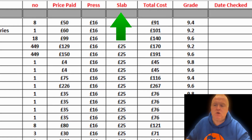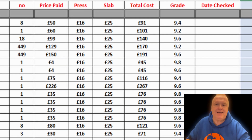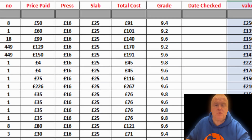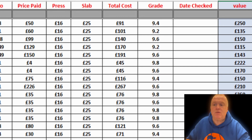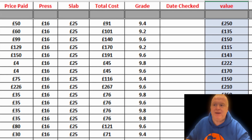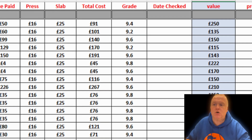I've then got the slabbing costs, and again, you might be looking at that number and thinking £25. That's because, again, I kind of just incorporate into that the whole postage fees, backwards and forwards, and all the rest of it, and I break it down and split whatever my bill is to the number of books I've got. So yes, it's not an identical number, but it's a rough number. I then put down the total cost, so how much this book has cost me to get graded, to get pressed, and how much I actually paid for the original book. And I then write down the grade I got with it, so whatever the overall grade was that came back from good old CGC.